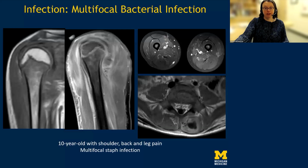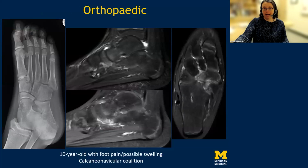And a final thing that we want to remember and think about in these patients is whether there are possible orthopedic abnormalities that are underlying their problems. This is a patient who came for possible foot pain and swelling. We were concerned about either arthritis or osteomyelitis.